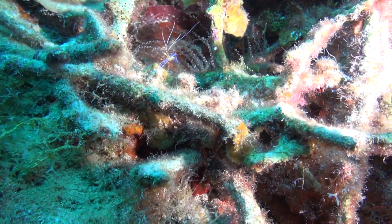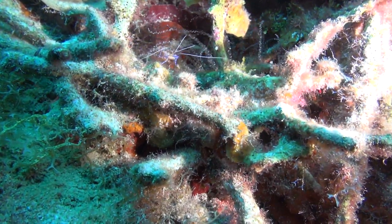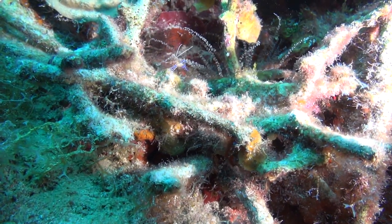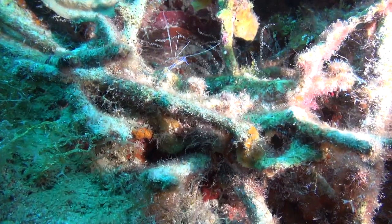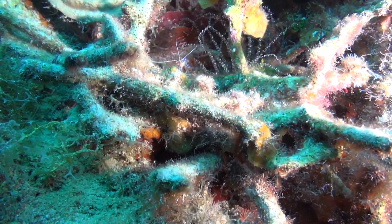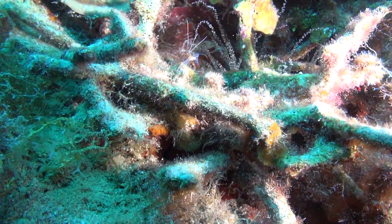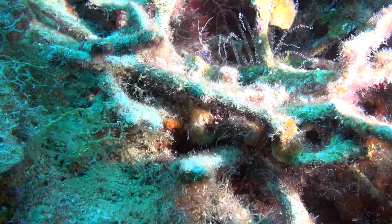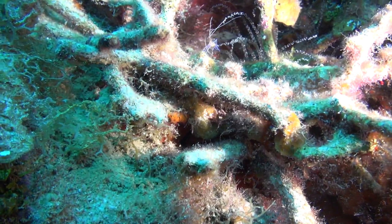It is beautiful. It's got those purple arms on it, and I believe purple arms on shrimp signifies that they're a cleaner, right? Yeah, it is the Pedersen shrimp. Thank you, Simone. It is absolutely gorgeous, and you can see its long antennas there. Oh, it literally looks like it's dancing for us. Yeah, it does.